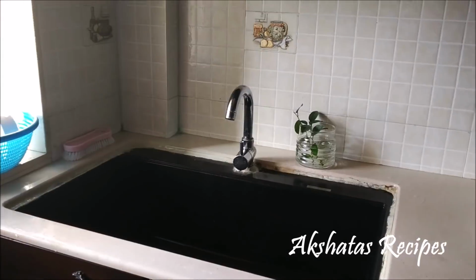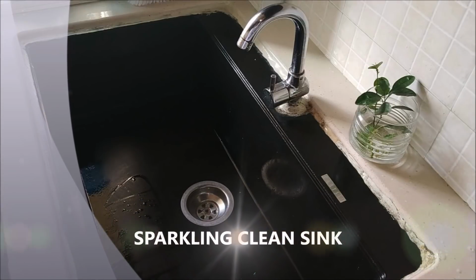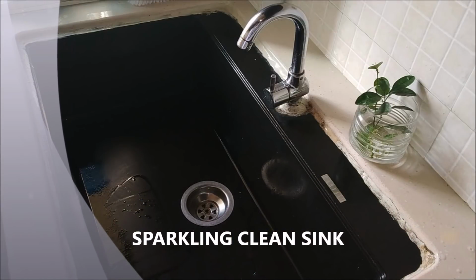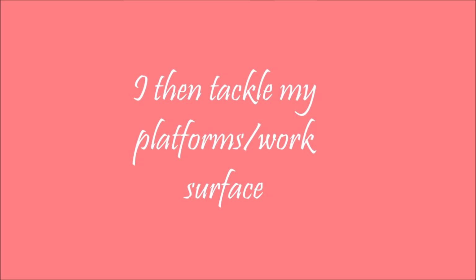And then I use this scraper which keeps the sink nice and dry when we're not really using it. And then I just put my dishes. I try to keep them minimum, and that's a clean sink. My sink is really huge and I just love it.